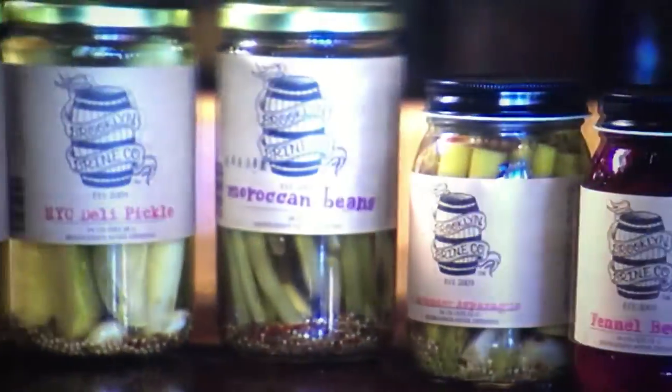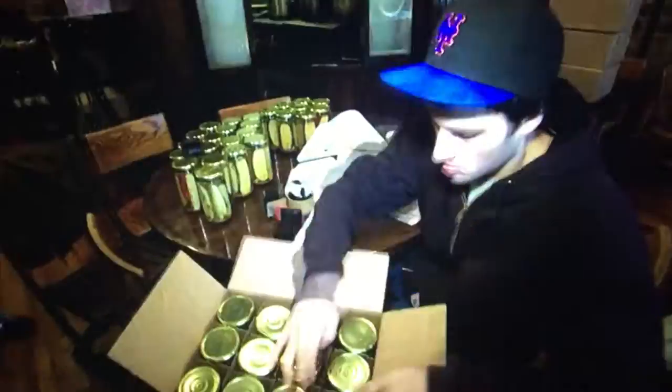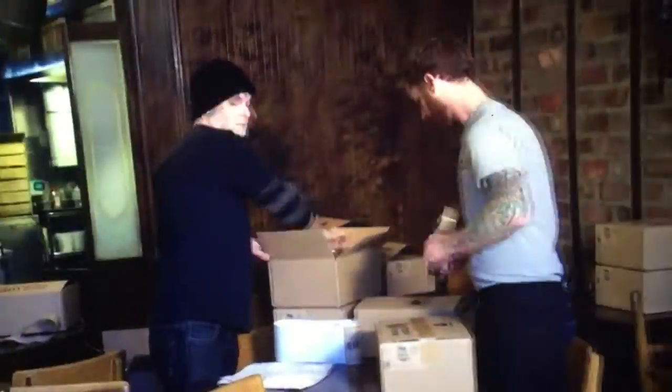Seamus turns out at least 500 jars of pickled produce on a typical day. His current workspace is a restaurant that's only open for dinner. Every shift is a race against the clock.